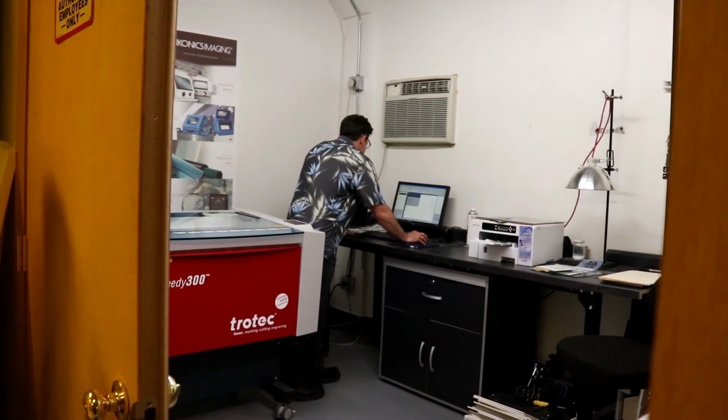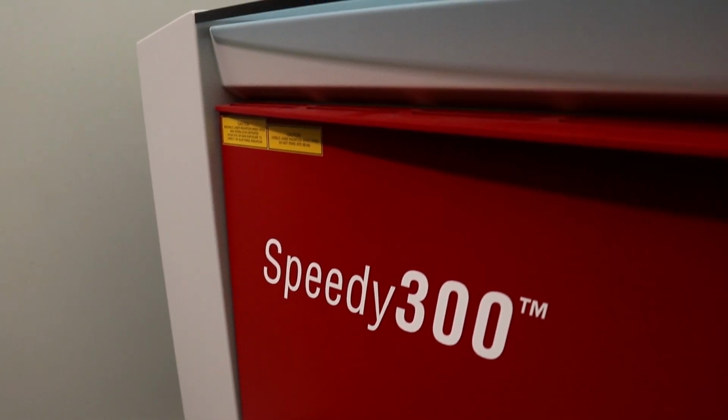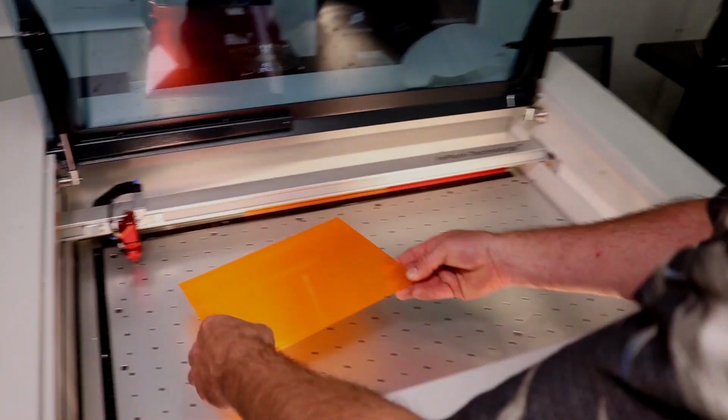I'm the primary operator of the laser. We have a couple other individuals in the lab and our sales staff that are capable as well. We bought the Speedy 300 and settled on the 80 watt. We did buy into a couple accessories for our Trotec.